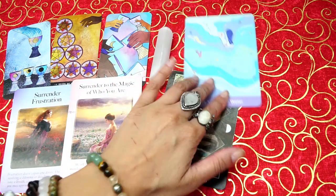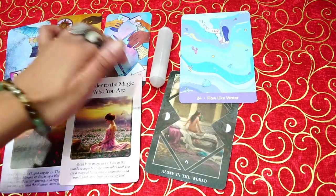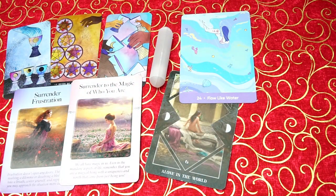I want you guys to work more with water energy. You have so many cups cards. Work with water energy. Take more baths. Go to the ocean, the lake. Spend more time near creeks. Any form of water. Drink more water. Offer water to your ancestors, your spirit guides. It will help to remove and clear these blockages.